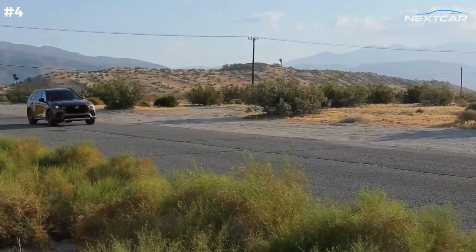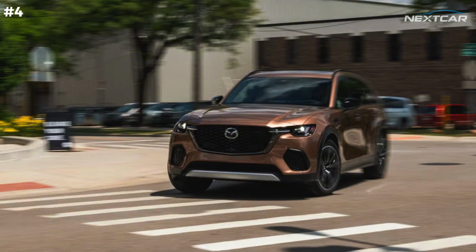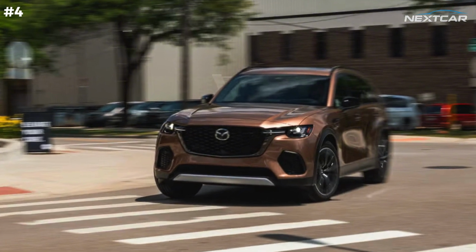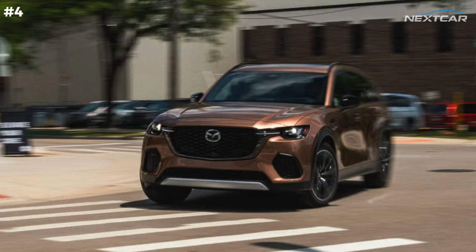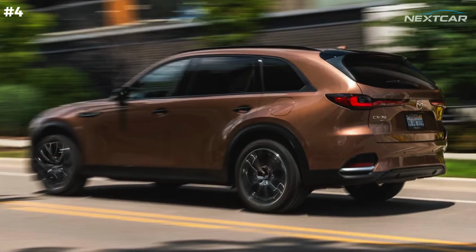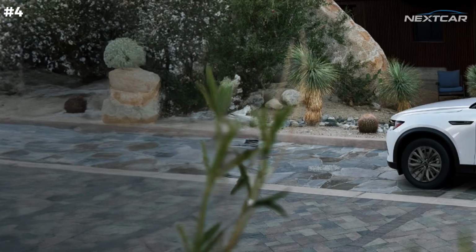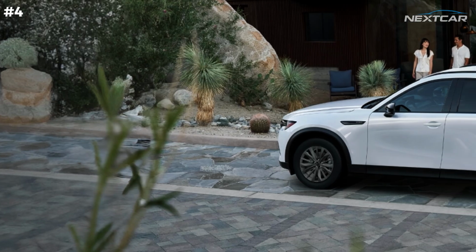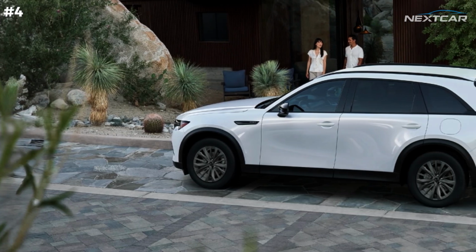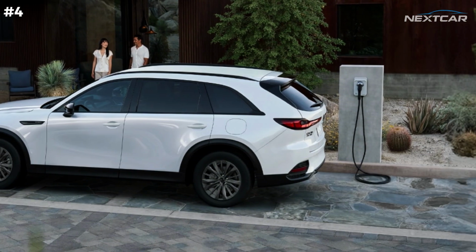The PHEV system pairs a 2.5-liter 4-cylinder with electric motors, charges in 2.5 hours on level 2, 11 hours on a standard outlet. Combined range hits 520 miles, and when you run out of battery, it still gets around 25 mpg on gas. EPA rates it at 56 mpge combined. Towing capacity is 3,500 pounds, enough for small boats or utility trailers.